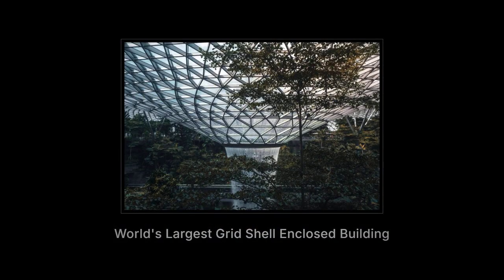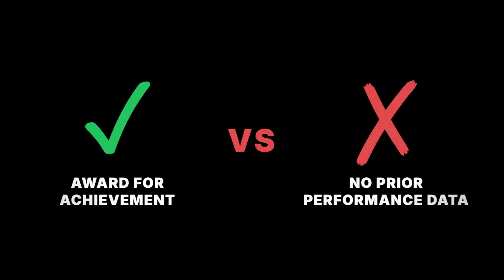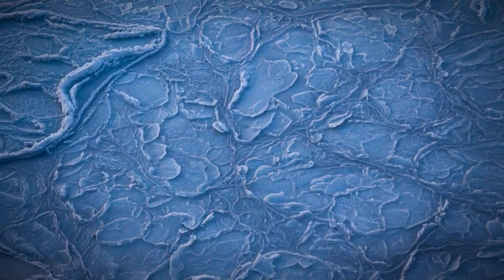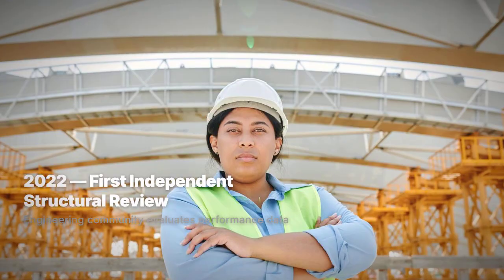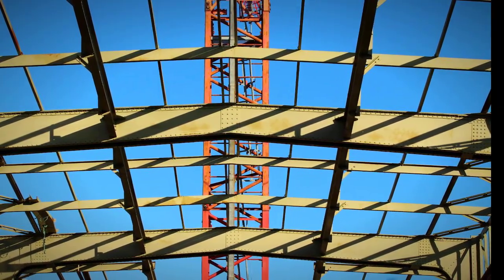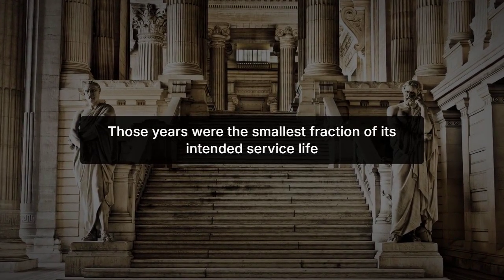Joule Changi Airport was recognized by the Institution of Structural Engineers as the world's largest grid shell enclosed building. That recognition was simultaneously an award and an acknowledgement that no prior performance data existed for a structure of this type and this scale. When the first independent structural review was published in 2022, the engineering community noted that the completed project had performed within design parameters during its initial years of operation, and also noted that those initial years represented the smallest fraction of its intended service life.